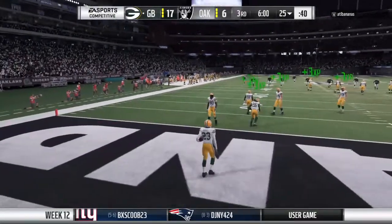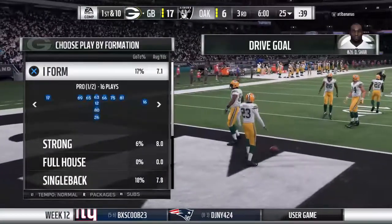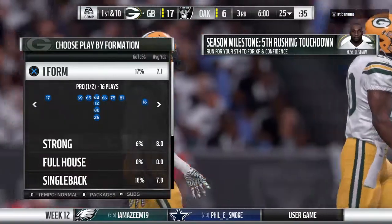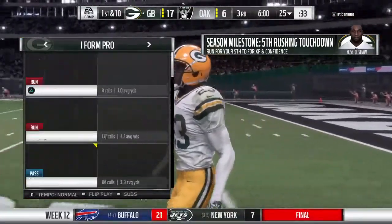And no return on this one as the fair catch is signaled for and taken. The Green Bay offense now about ready to take possession here. They built a good first half lead. Now they have a chance to add on to it.